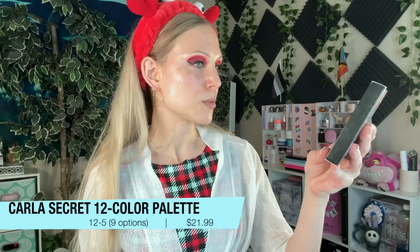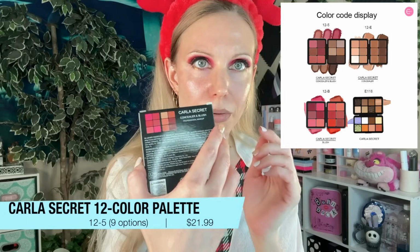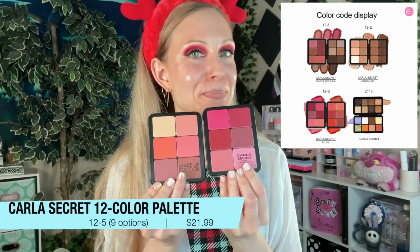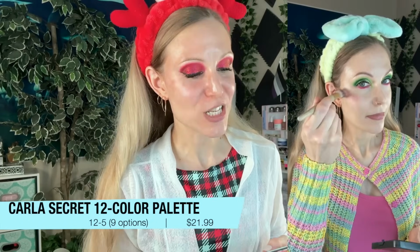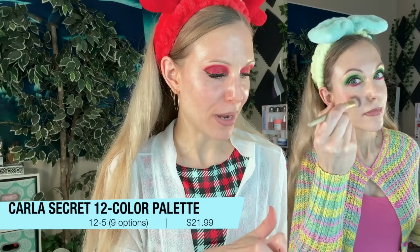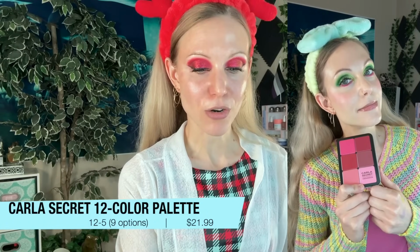This is the Carla's Secret Concealer and Blush Palette. Palette and Contour. Super. Is this gonna be like the Makeup Forever? But that's powder. That is definitely powder. Wow, we have a ton of powder options though. Wow, I mean, it's everything you could need. That is so funny. And then we have this Shall We, I believe this will be the highlighter palette.